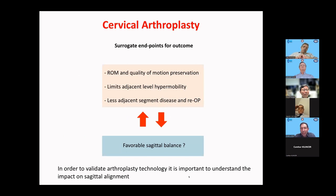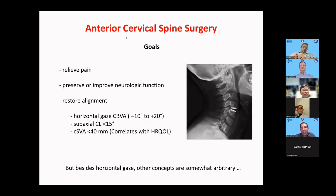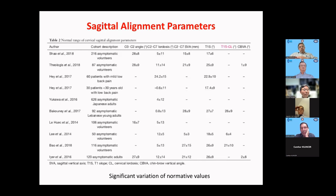In order to validate arthroplasty, we need to understand what's the impact on sagittal alignment. As you've shown before, anterior cervical spine surgery provides relief of pain and preservation or improvement of neurological function, and this is related with the quality of decompression, but it's also important to restore sagittal alignment. And probably the most important is horizontal gaze. All other concepts can be somewhat arbitrary, and I show you significant variation of normative values for lordosis, for SVA, for T1 slope.